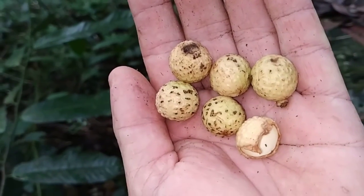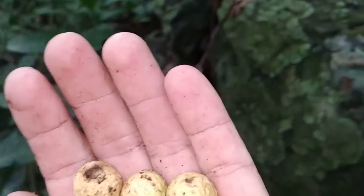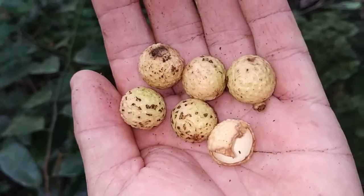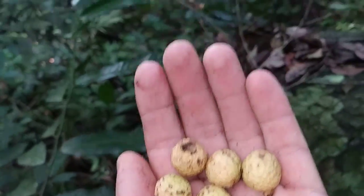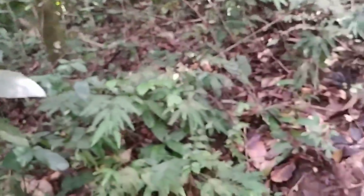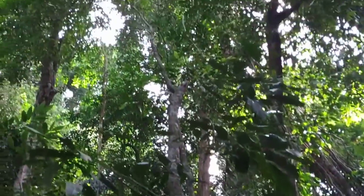I think yellow longans signifies that they are not completely ripe, but they've been eaten by something, and something which is not very tiny because it threw down a lot of longans from the tree. I don't know what tree they come from, but yeah, they're littering the floor everywhere around here. Maybe some quite large tree, but no idea where they come from.